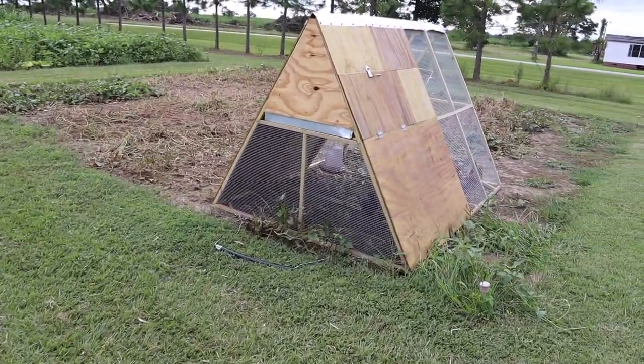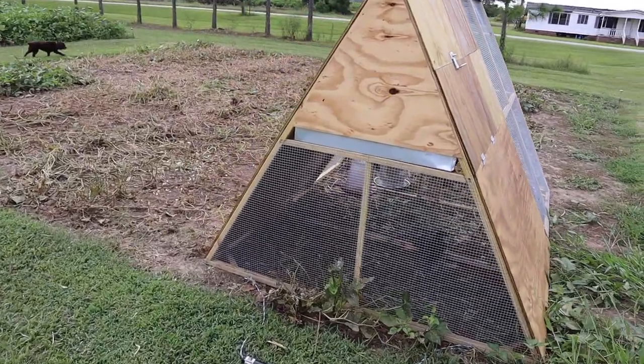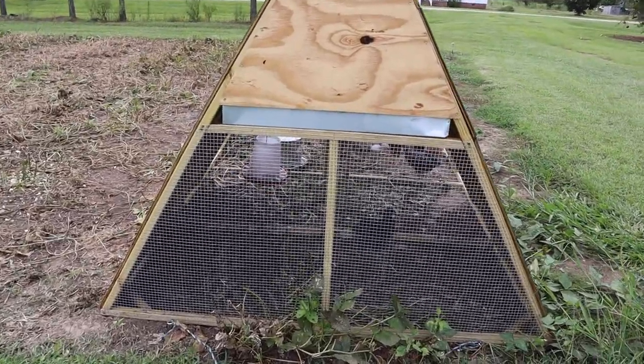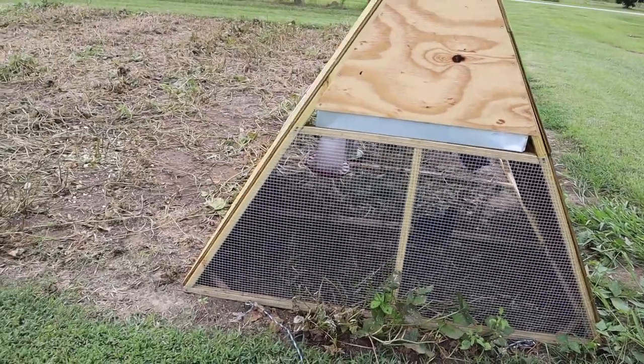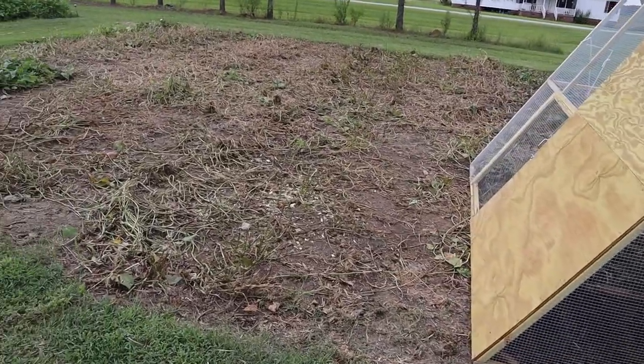We'll start out right here where we had those knuckle hull peas, and we showed you a few videos ago. We got our new chicken tractor out here. Got our chickens in there. They're enjoying life, enjoying all that nice forage. Not really eating a lot of their chicken food. They've just been enjoying foraging. Now this looks a lot different than the last time you saw it.